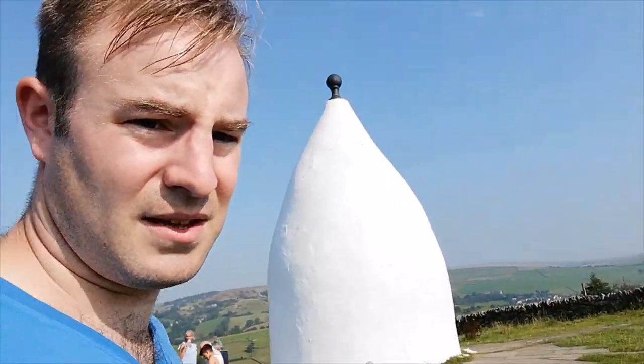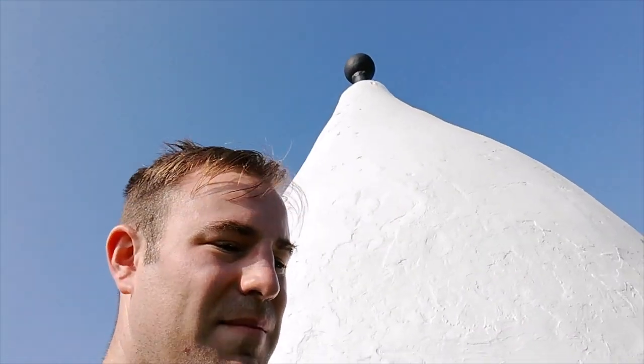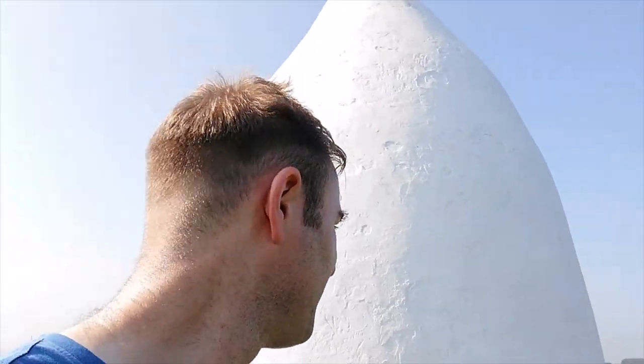We'll go and have a closer look. I think originally you could actually go inside it, but it's all been bricked up, whether it's because of vandalism. It's really hard to look at, it's so bright. It's like walking down a street in the Mediterranean, you know, where everything's just so bright you can't look at it. It's a very strange structure.